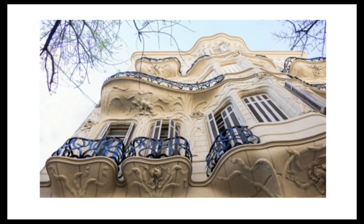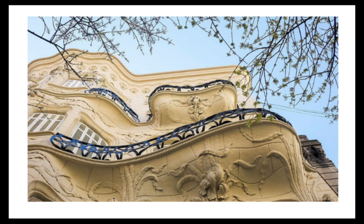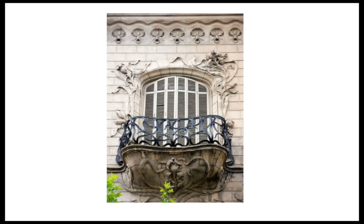Another example. And around the windows and underneath the roof line, on the grill work at the entrance, and on this interior doorway.